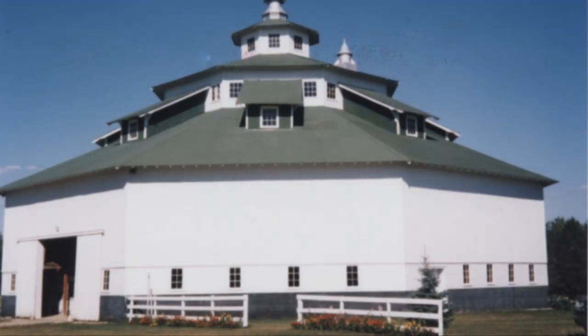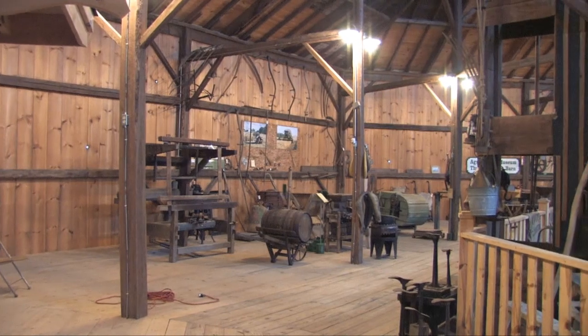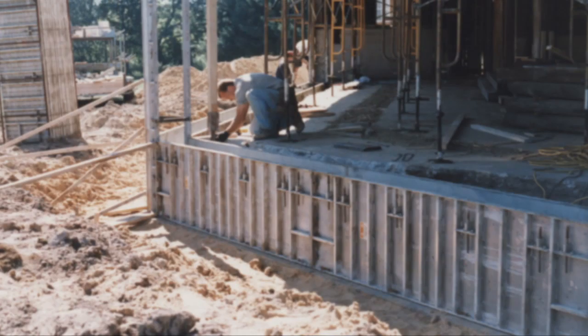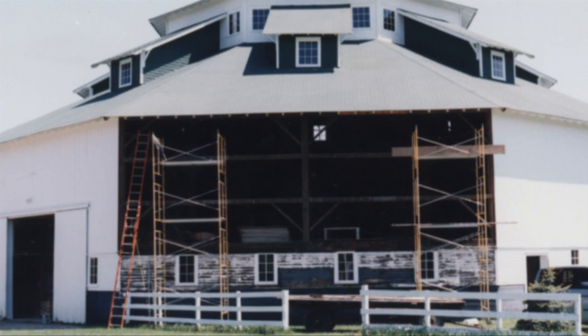Well, this barn, being an octagon barn, is an 8-sided barn. Each side is 42 feet 6 inches long and 24 feet high. The foundation is cement, 3 feet in the ground and 4 feet above the ground. And then the wood wall above it is 20 feet high to make the sidewalls of this octagon barn.